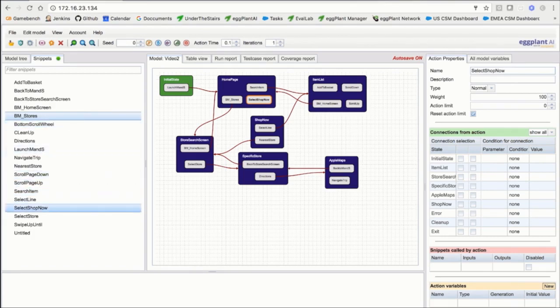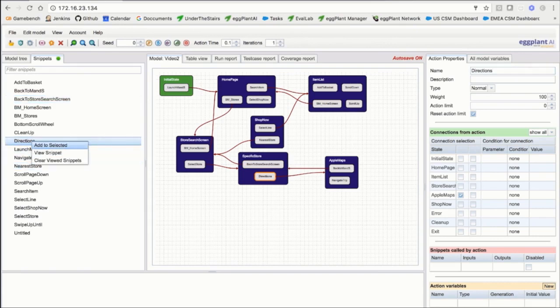So we can go ahead and say select shop now, and then add to basket. Scroll down, scroll up, and then home screen, and then select line, which is going to select our line item, nearest store, home screen, select store, back to search screen, directions, back to M&S, and finally navigate trip.